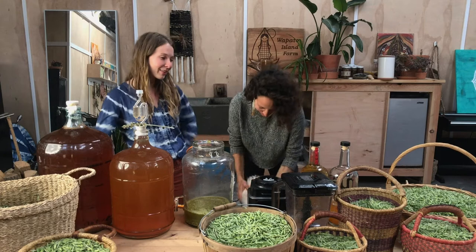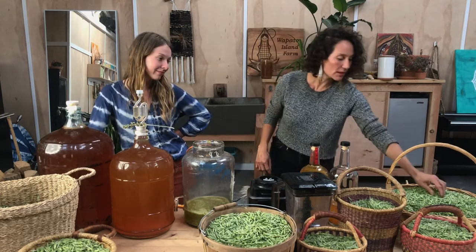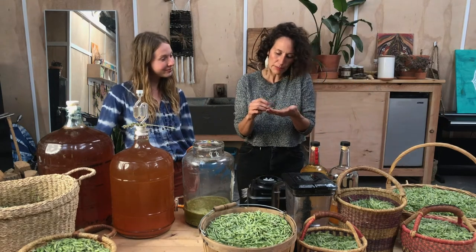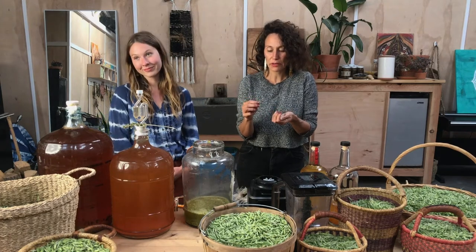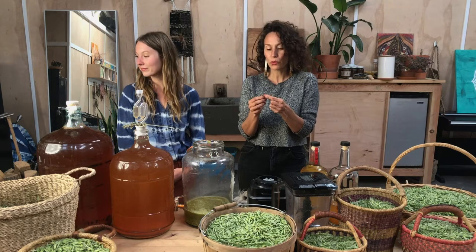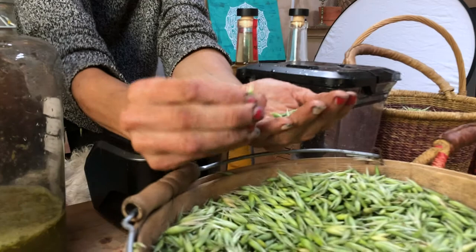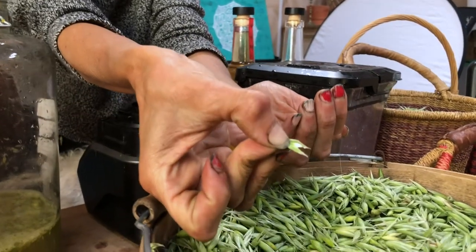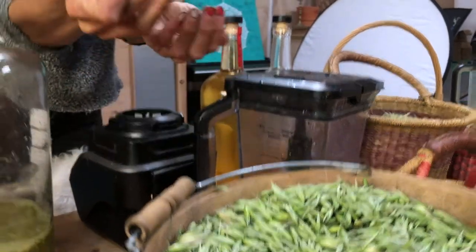Do you want to talk a little bit about the Milky Oats plant? Sure. So we did a lot of harvesting today, as you can see, and Milky Oats is this amazing plant. We're currently growing about 3 to 4 acres of it, and there's about a week and a half, maybe 2 week window when, I don't know if you can see it, when you squeeze it, it puts out a milky latex, and that's the potent medicine of this plant.